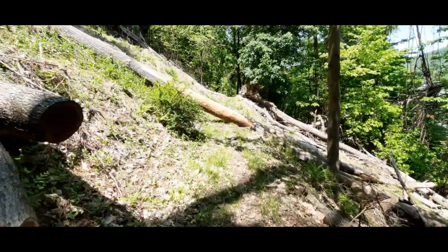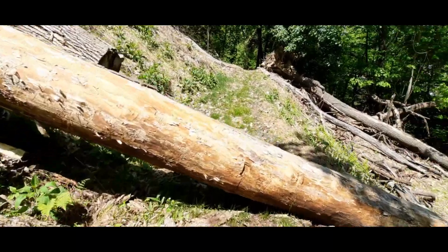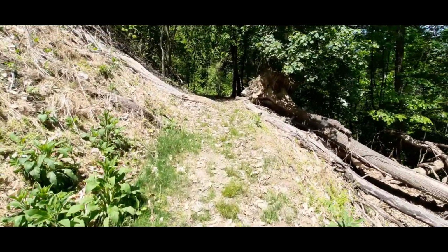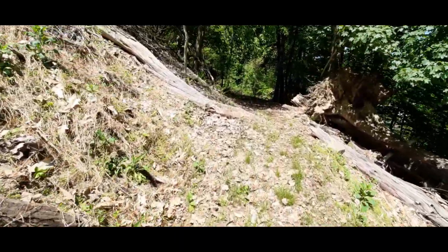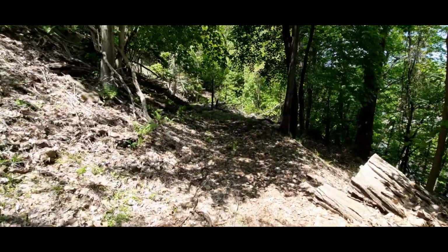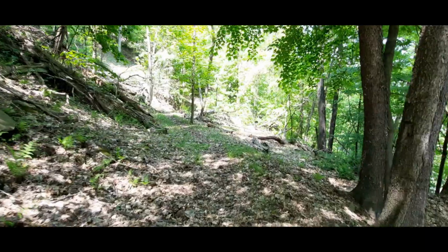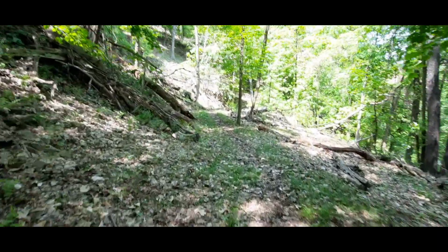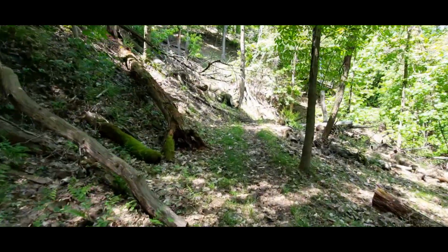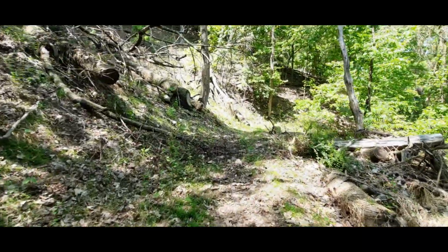But so far, there's nothing this way. So I'll go a little bit more and see what happens, and then turn around and go the other way where that other trail went and see if there's anything that way. But so far, nothing. Just hiking.